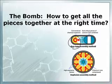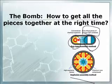There are two designs: the gun type method and the implosion method. With the gun type, you have the subcritical uranium-235 and some chemical explosive, and they have to bring them together at exactly the right time. Once they get together, you have a supercritical mass, and then it blows up. You can either draw them all together into the center, or have sort of a gun design.